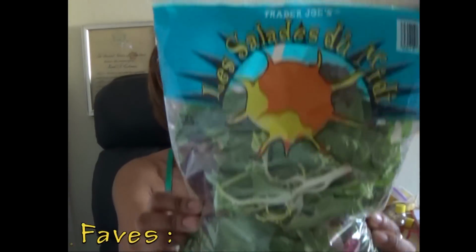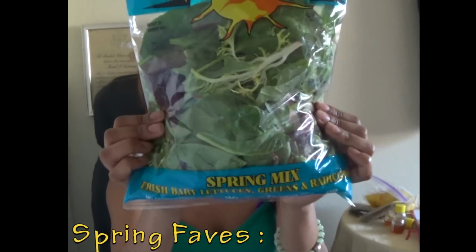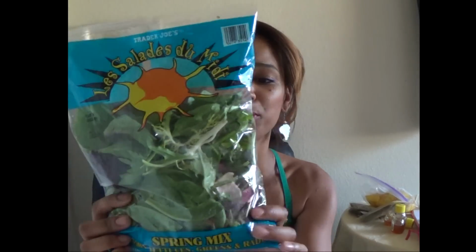Spring bitters. I found this bag of spring bitters at Trader Joe's for $2.50. Spring bitters, y'all. We don't get enough greens. We don't get enough bitters in our diet. Spring bitters are great for detoxing your body and boosting the immune system.